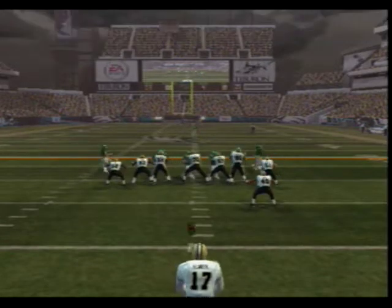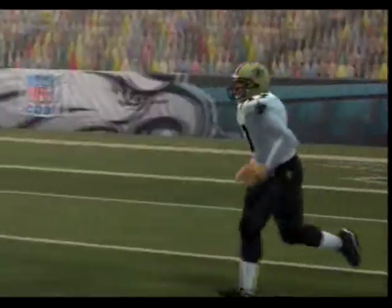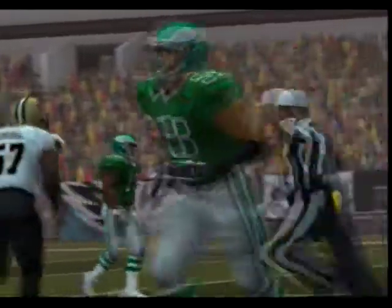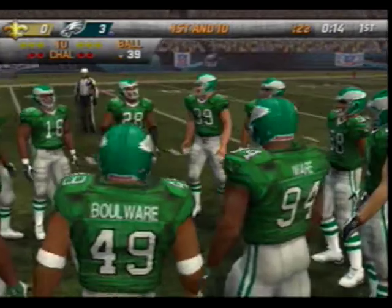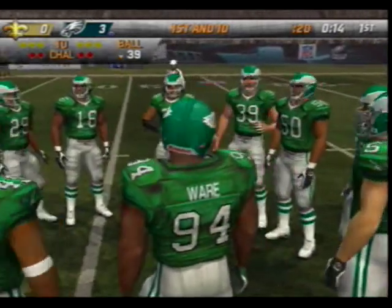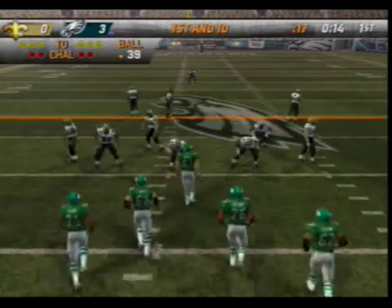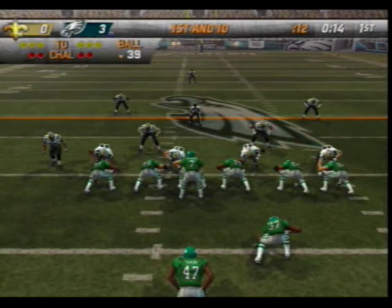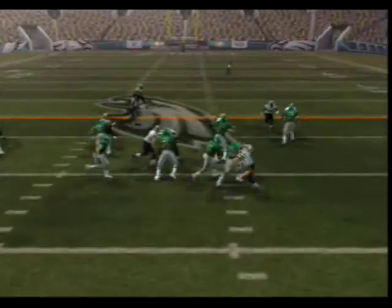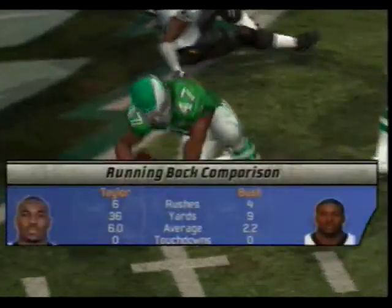Smith is ready to punt this one away. Johnson lines up deep for the punt return. And he signals for the fair catch. First and 10. Ball on the 39-yard line. New Orleans goes with a four-man front with the carry. Reed is there for the tackle at the 45.